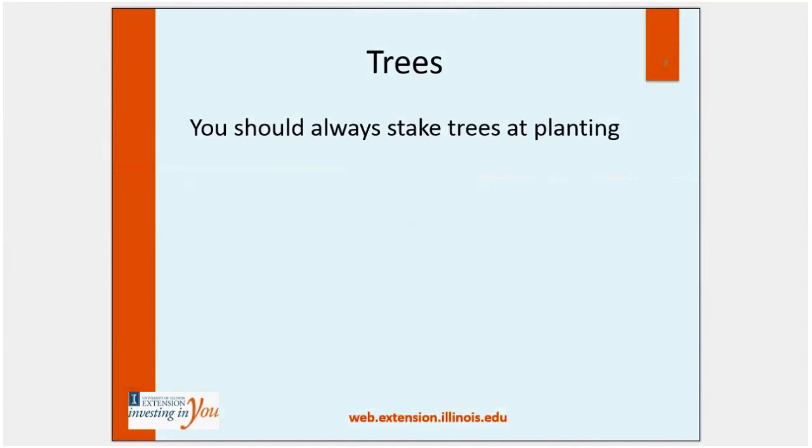Now, of course, the other component is when we plant trees. When I'm driving up and down the streets in various communities, I always see trees that are planted and staked. And the question becomes, should we always stake trees at planting? You'll get instructions, or you'll see the tree staking kits at the store, and it's that idea of, yes, you should stake every single tree that you put in the ground. And I'm going to tell you right now, it's a myth.